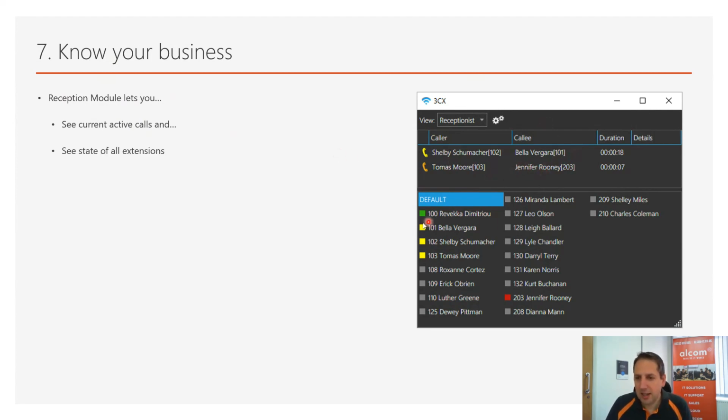You can also see the state of the extensions. So Rebecca here is available to take calls. Bella, Shelby, and Thomas are all on the phone, and these guys are all unavailable, either logged out of their handsets or they are not plugged in. Jennifer here is on Do Not Disturb. She might be in a meeting or for whatever reason has put her Do Not Disturb on. But at a glance, you get to see the exact state of your business and who's available and who's not. So that's the reception module.